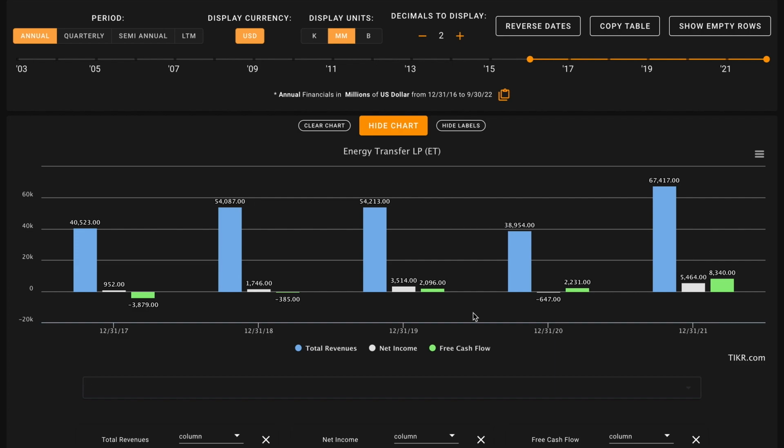We'll also be including their last 12 months worth of numbers in our calculations here. Over this time, Energy Transfer's revenues have actually more than doubled, including to the present day. Their earnings are up quite dramatically as well. They had a couple of impairment of goodwill charges in both 2017 and 2019.